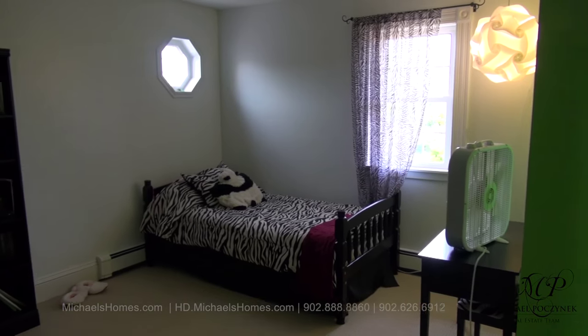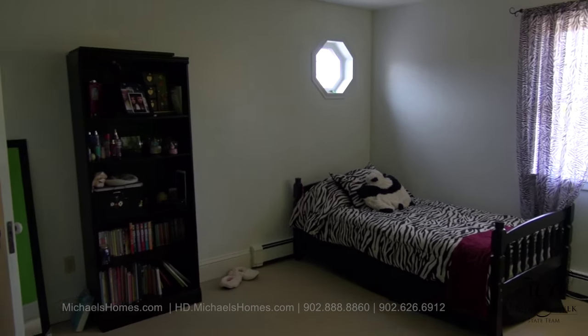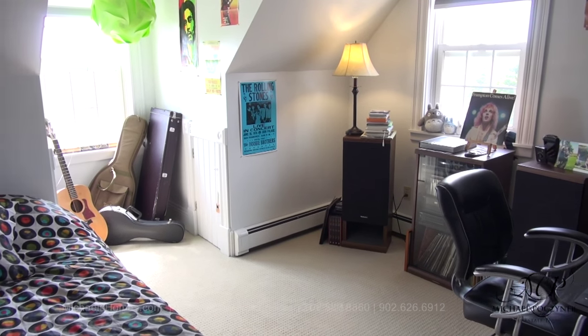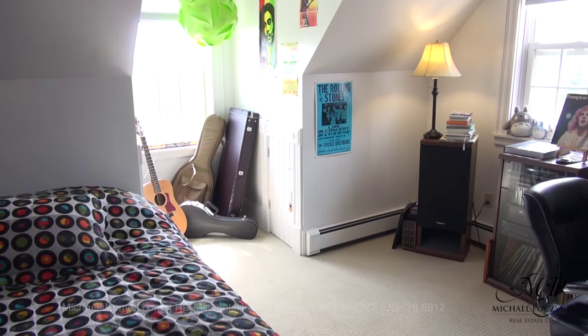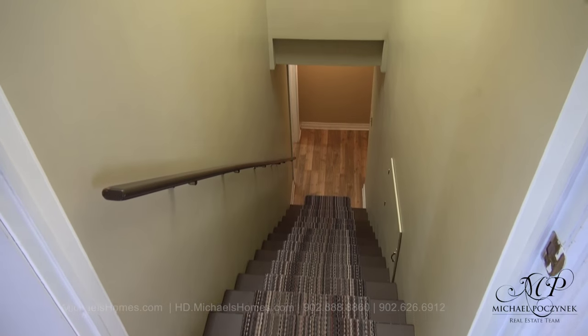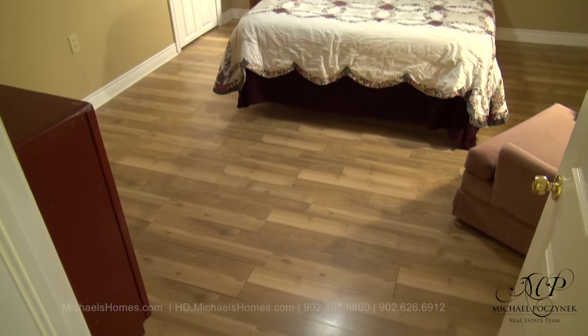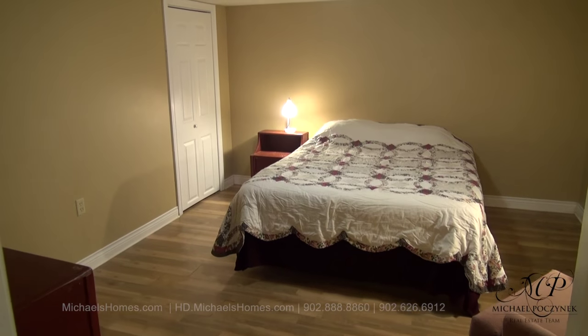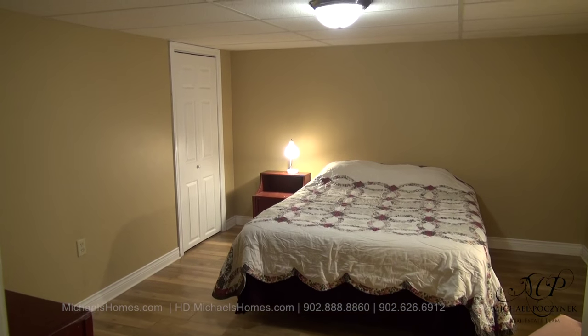We have one bedroom here at the back left-hand corner of the house. And across the hall, we have another bedroom with two windows, one facing the front of the house and one facing the workshop or detached garage. Next, we're off to the basement. In the basement, we have two bedrooms. This is one of them. The other one we're not gonna show because it's being used as a storage room.